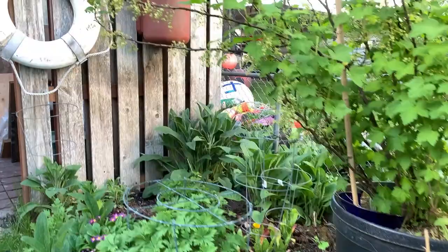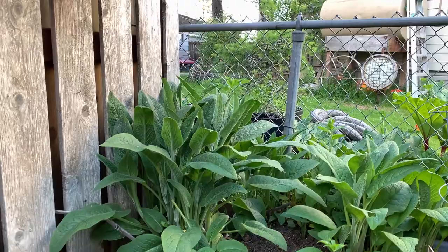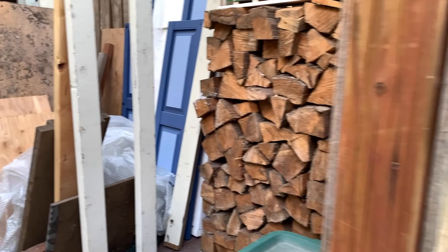More red currants. And another octopus pot. And this is comfrey, which I think every gardener should have their own patch of comfrey. Fabulous, loaded with minerals, breaks up hard soils.